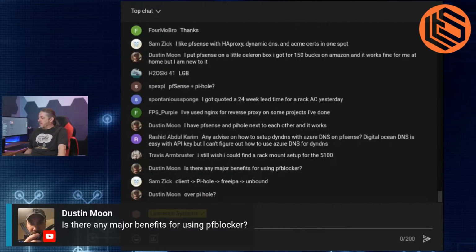Are there any major benefits to using pfBlocker? You don't have to run a separate system. I could set up a separate system for the Pi-hole, or I can just run one system with pfBlocker and not have a separate system. Especially if you're running Pi-hole on an actual Pi, that's another challenge because a lot of Pis are out of stock too. So I'm fine with pfBlocker. I don't need any of those extended features in Pi-hole. If you do, awesome, it's great for you to use it then.